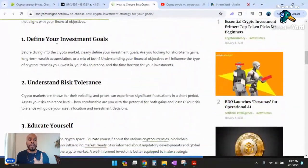Number one, define your investment goals. So you have to know what you want to get out of this asset class while you're going into it. You may not have to have the ultimate end-all, be-all 40 years down the road goal, but you have to understand what you want to get out of it. Do you want short-term gains or long-term gains?